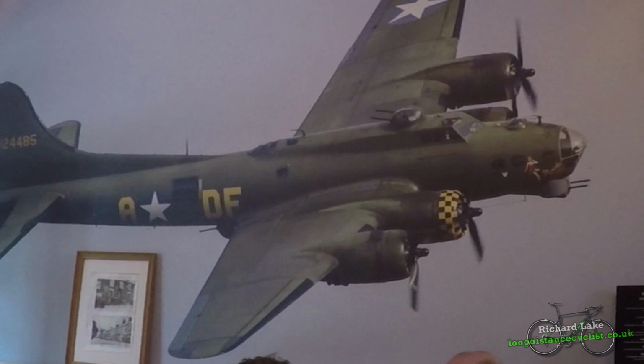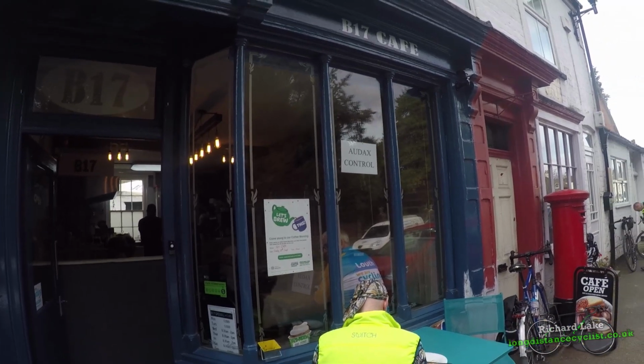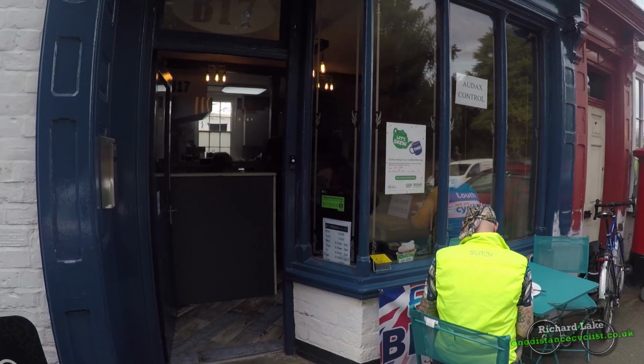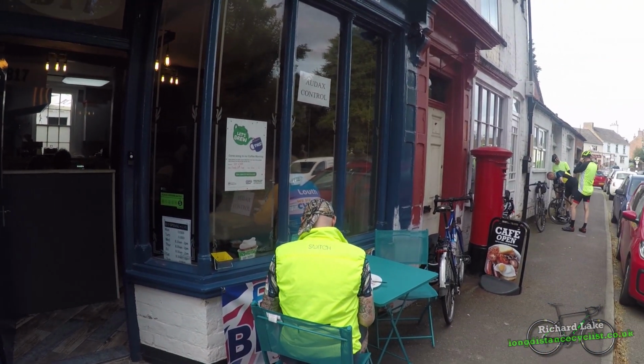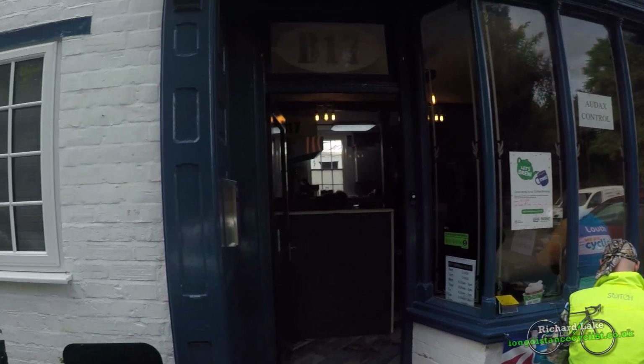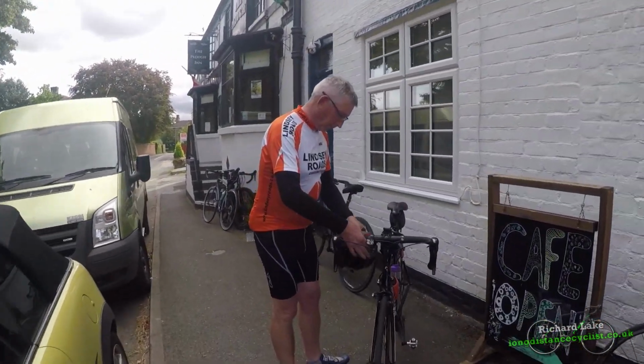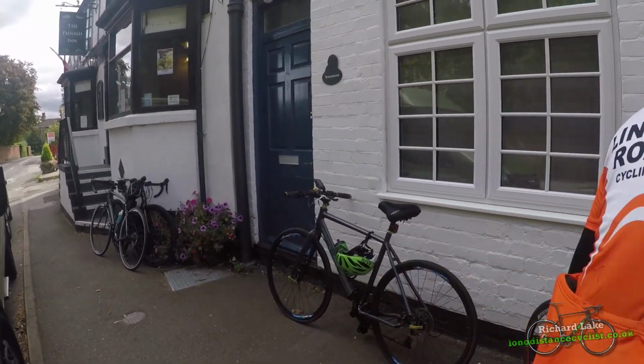Oh, right, yeah. So just at the site of the B17 cafe here in Binbrook, just had a couple of cups of tea, sausage and bacon bun, and a rainbow cake as well. It was really, really nice. I picked at it a bit actually. So it's about to set off again for the second half of the ride.